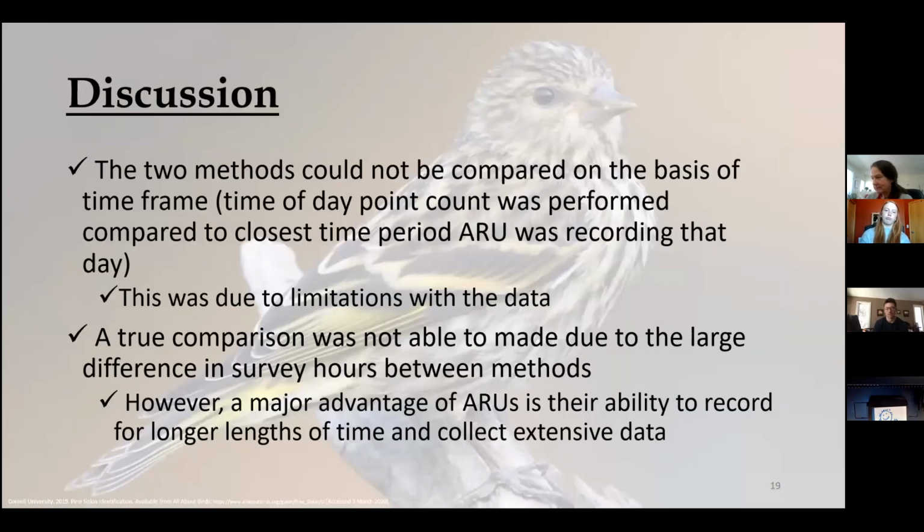So, some discussion. The two methods unfortunately couldn't be compared on the basis of time frame. By that I mean the time of day that the point count was performed, comparing that data to the closest time period that the ARU was recording that day. That was just due to limitations with the data and time frame. I was in a bit of a time crunch to get this done, and the data came a little bit later in the year. I would have loved to have looked into that a bit more, but unfortunately a true comparison wasn't able to be made, due to the large difference in survey hours between the methods, because your ARUs are recording for 80 minutes per day, and they were out there for weeks.